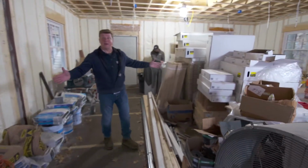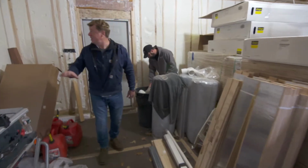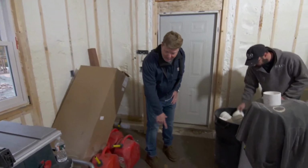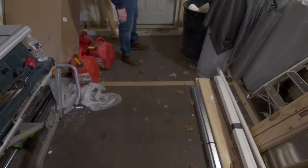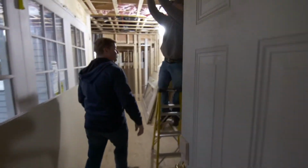This is a 2-bay garage, and it's probably the way the homeowners will now enter the house. Hey, Kevin. You can see that it is fully insulated. Kevin Bilo and his guys put radiant heat in the concrete slab. Thank you for that. And then you'll enter through here into a new mudroom. Heath, good morning.